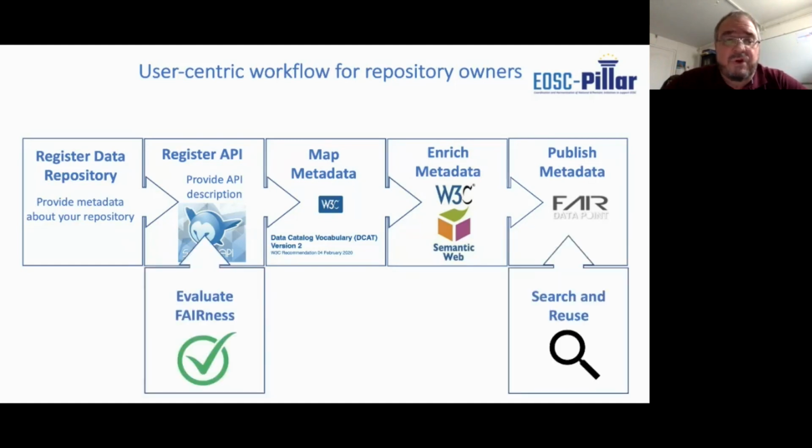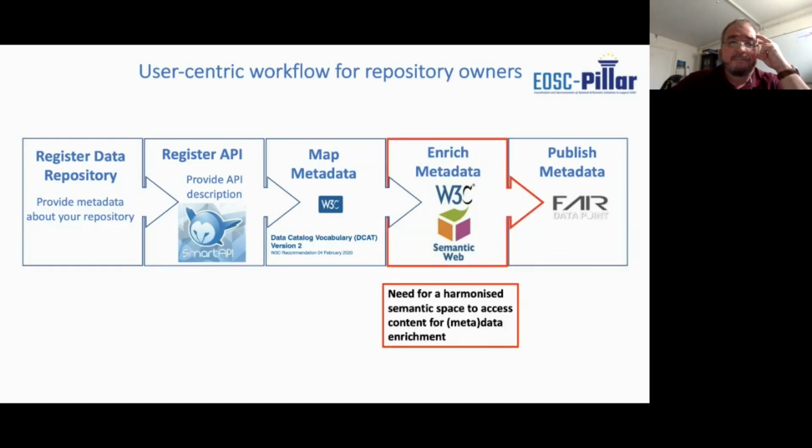In this workflow, we can then connect to other services, the evaluators, the fairness evaluator service for checking the fairness of the content before integration into the federated FAIR data space, and that can then be tested once it's published to make sure that the data is more compliant toward FAIR principles. And of course, once it's published on the FAIR data point, then it can be searched and reused easily.